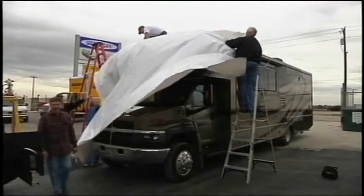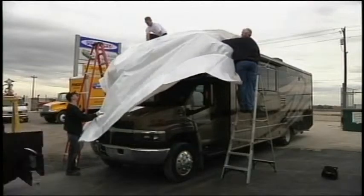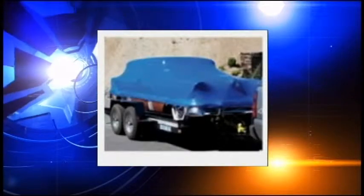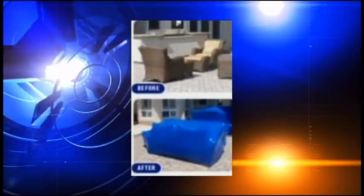The company uses a polyurethane sheet to cover just about anything you can imagine, from items as large and as expensive as a wind turbine to a prized car or the lawn furniture at your house. Anything that's going to be stored outside for an extended period of time that needs to be protected can benefit from the use of a shrink wrap.